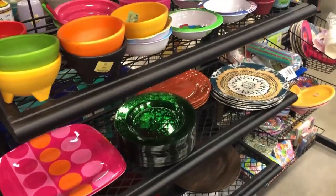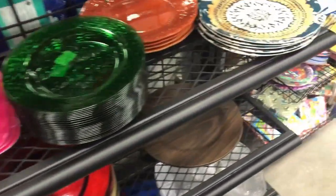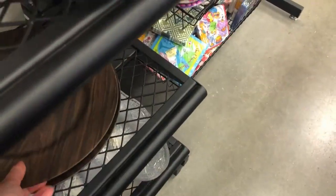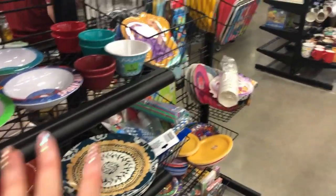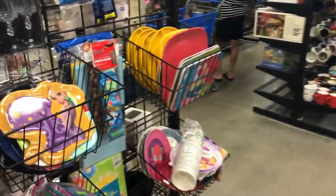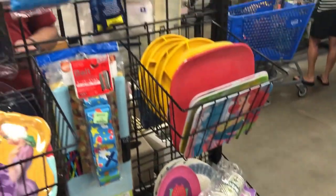All right, let's move on. That's a nice cupcake holder. I already have one though. Wait a minute. These are Better Homes. Okay, they look like wood chargers. This is all plastic and party goods, okay, you guys? So I'm not passing up anything. It looks shiny and pretty, right? But all right.